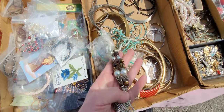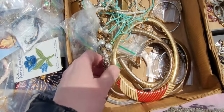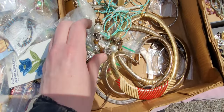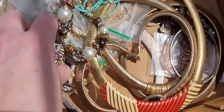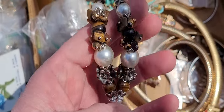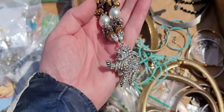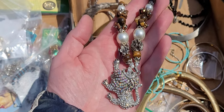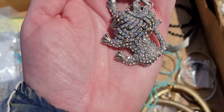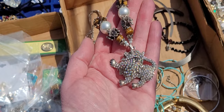Get a lion with tiger eye necklace. I think that might be... I don't think that's Betsy Johnson. But look at this, y'all. Look how beautiful that is. So many times, things like bracelets don't fit me because my wrist is small. I don't think it's missing any rhinestones either. That's a cool piece. We're going to get that one.